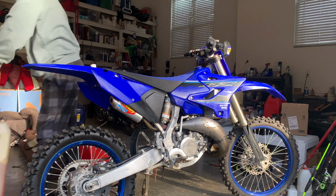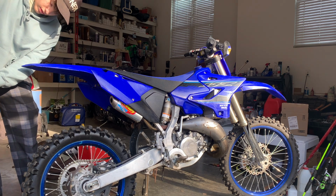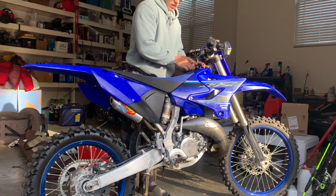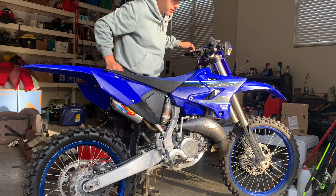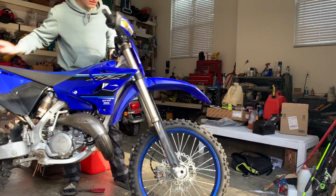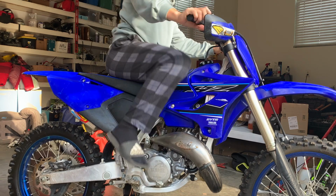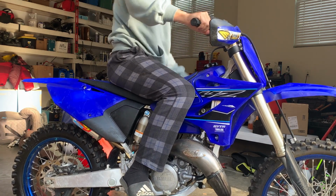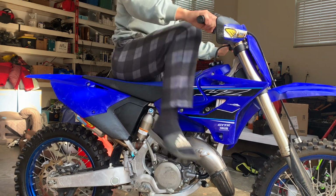Full tank, baby. Let's throw this over. Let's see if she starts up. No choke. I didn't even turn the gas on. I need a little choke at least.